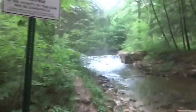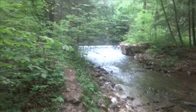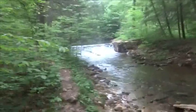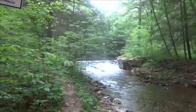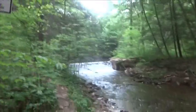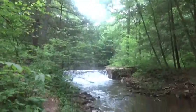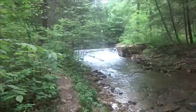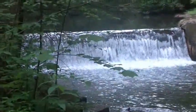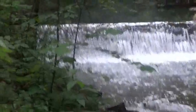All right, just another little stop here. Where we are right now, you can see there's a bit of a dam there. This used to be, at one point, the water supply for the Mount Union area, which is about where I live. And it's no longer in service for that purpose anymore. Now it's just kind of a fishing spot. But let me zoom in here a little bit so you can see it better. There it is. Just a small little rock dam.